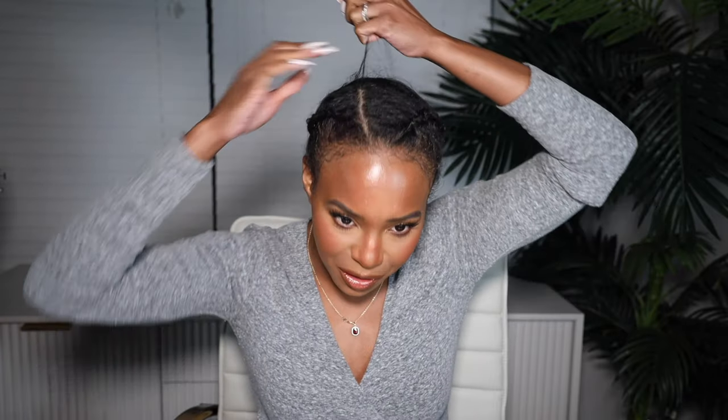Look at my little broken off piece. Oh, it's not that bad. I cut that. Oh, yay. So my hair is braided down, and I want to see how this side part looks. This is the side part. It's on this side, because I've done middle parts before. Let's do a side part.